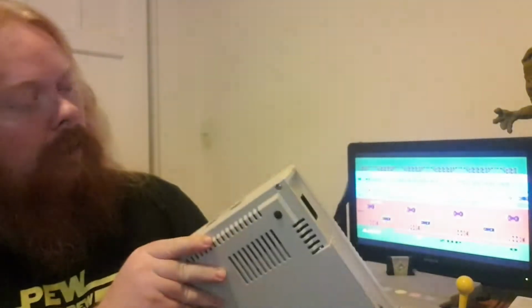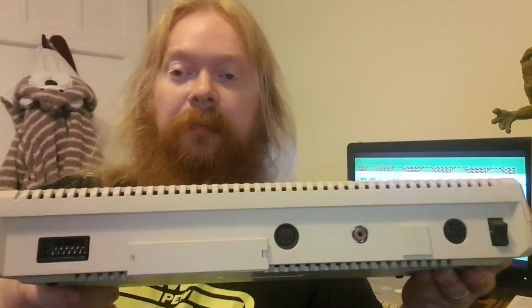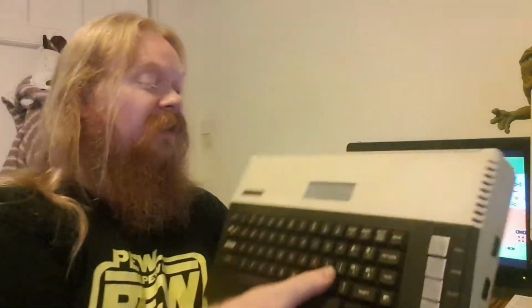You've got your ports on the side for your joystick, all exactly the same on the back. You can use the same cartridges in this that you could use in the 400. It's completely backwards compatible.